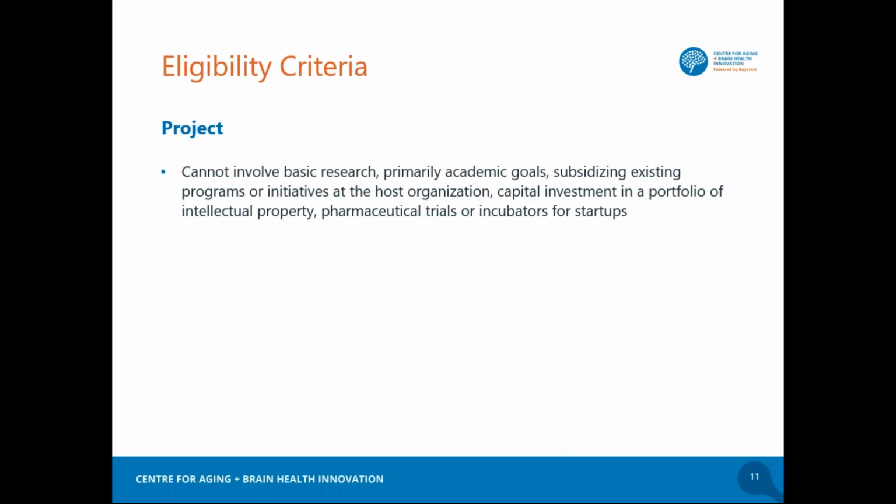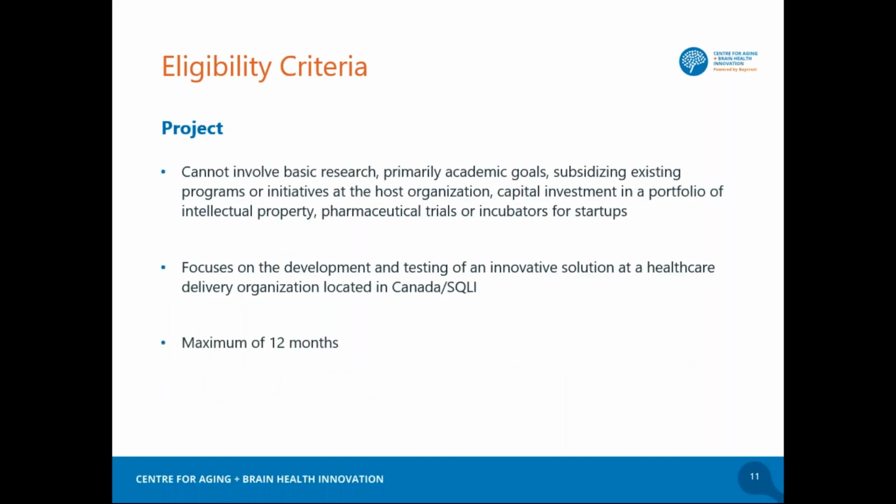So the project criteria, it can't involve things like basic research, primarily academic goals, existing programs or initiatives just to subsidize those at the host organization, capital investment in a portfolio of intellectual property, and we don't do pharmaceutical trials or incubators for startups. We don't fund those things. So that's all the things that we don't do.